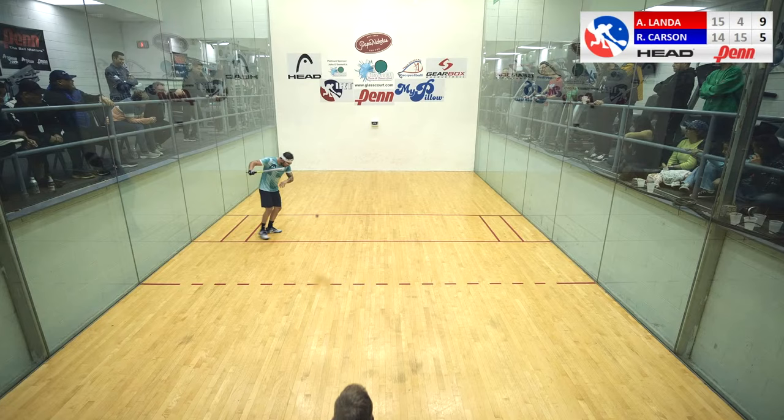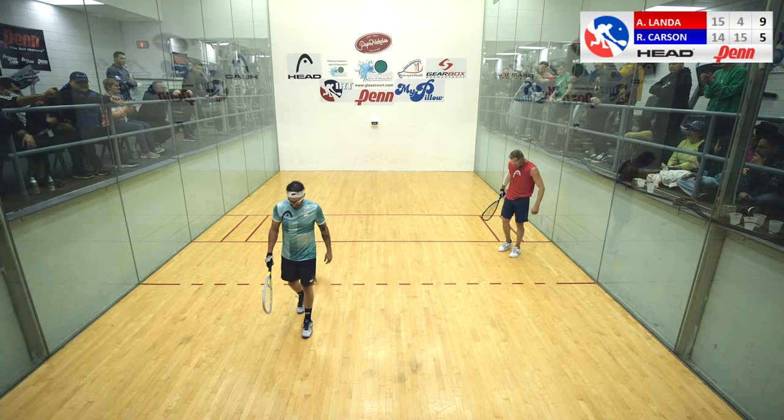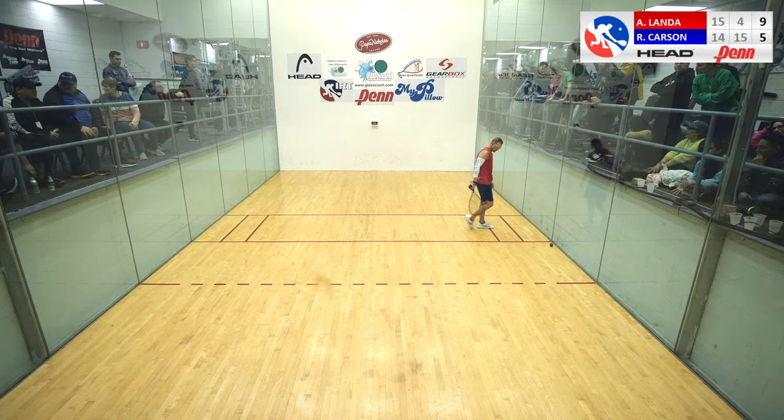Good serve. Set up off the back wall. Landa pinched it. Carson diving, slapping it for a winner. Wow. Back in the box, Rocky Carson. That's determination right there and focus by Carson. Look at this. We'll see the replay right now. De La Rosa did the same thing.